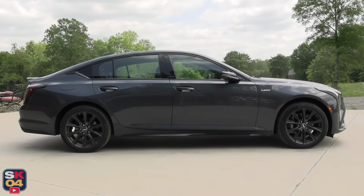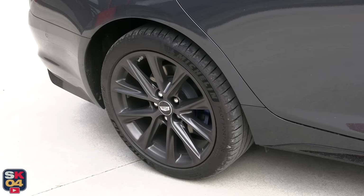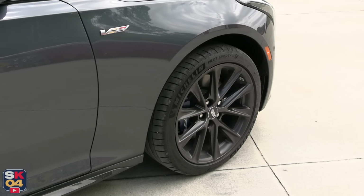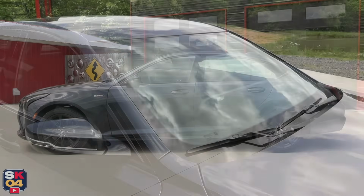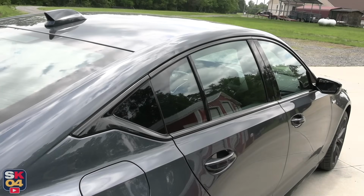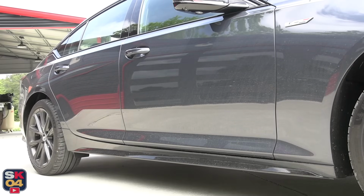Pricing for the 2025 V-Series starts at $58,490. That's for rear-wheel drive. All-wheel drive is an additional $2,000. 9 exterior colors are offered in total, 7 of which are extra cost options. This example is finished in Deep Space Metallic, which is a $625 option.